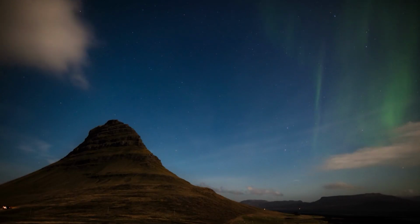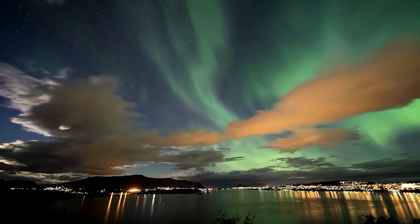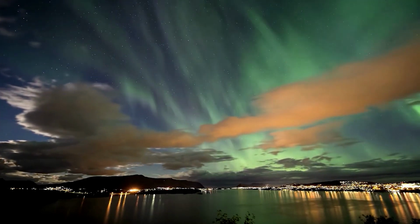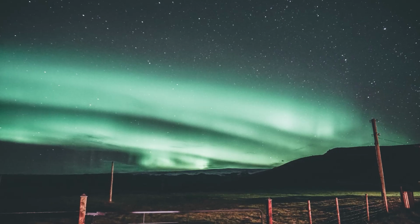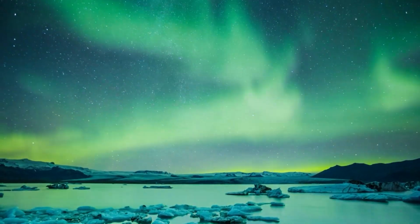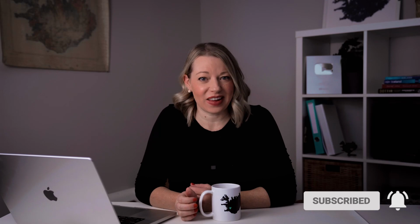One of the most common reasons that people travel to Iceland is to see the Northern Lights. And I don't blame you. It's one of the most magical experiences that you can have. But when should you travel to Iceland to see the Northern Lights? Where's the best place to see them? And how do you actually capture them on camera? That is exactly what we're talking about in this video today so that you can see the Northern Lights for yourself.